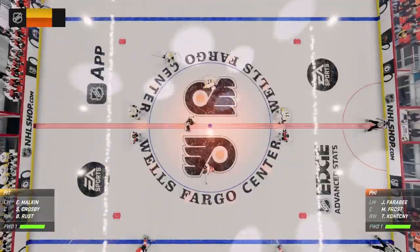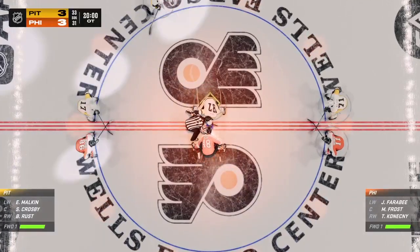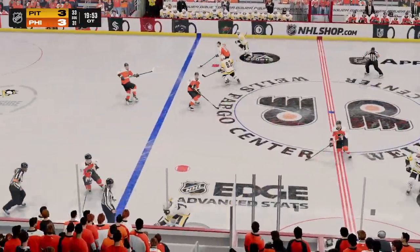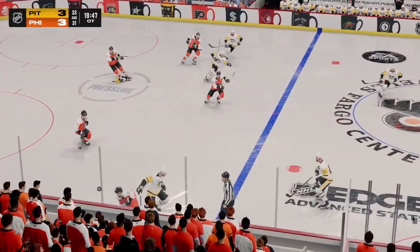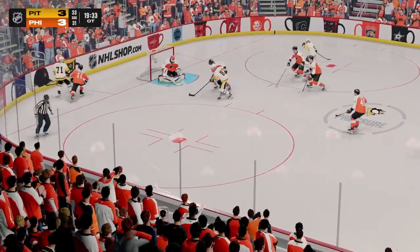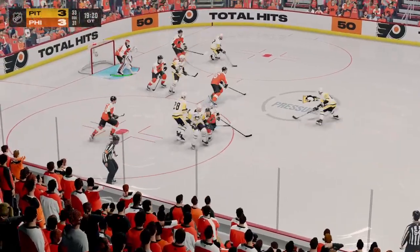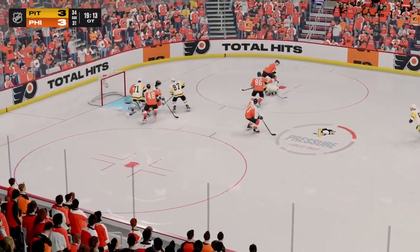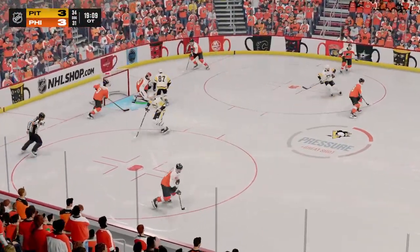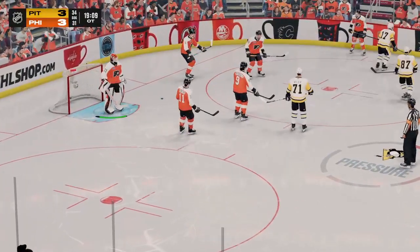Officials are ready to drop the puck here in overtime. And they drop the puck in overtime. Who wants it? Who's going to get it? The Penguins gain possession along the wall. Campbell's on the puck and it pays off. Moves the puck. And play continues as that goes off the glove. And they'll get a breather as the goaltender covers it up.